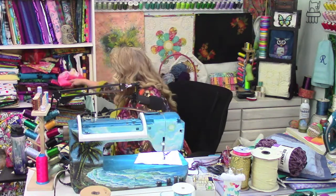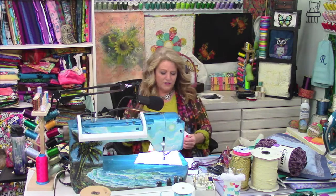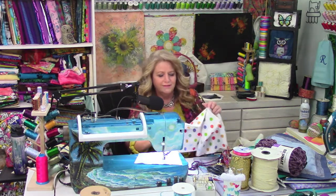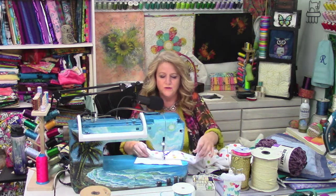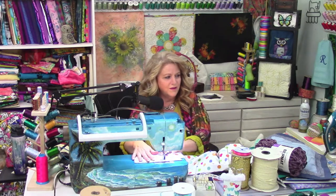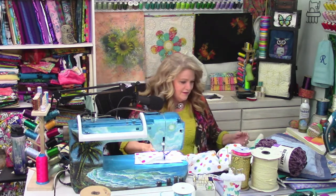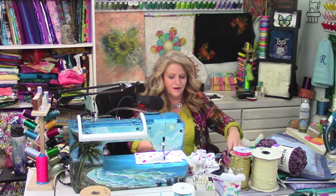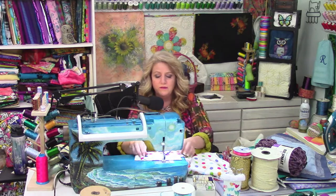Okay. Oh, we got this. Well, it'll be interesting. It's a little bit of minky, so it has some stretch to it. I don't know. Maybe too thick. Where's the yarn? I think this will be better for corded pin tuck. We'll do both on this. Let's see.